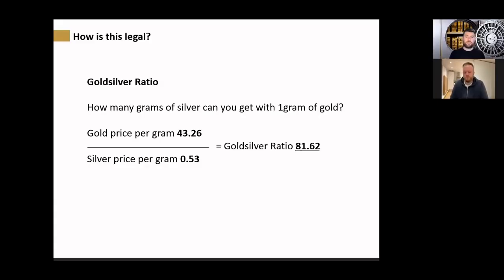Now, you don't need to do these calculations. You don't need to get the price of gold and the price of silver and divide them and do all this stuff. You can simply search for the gold-silver ratio and it will come up. And it's just one number. And from this one number, it tells us everything.